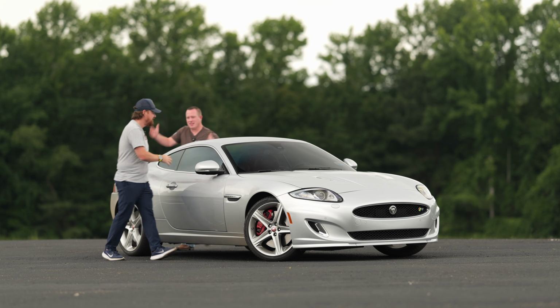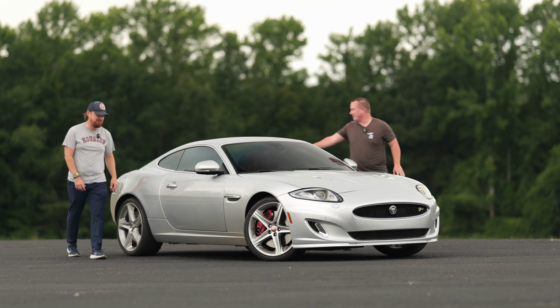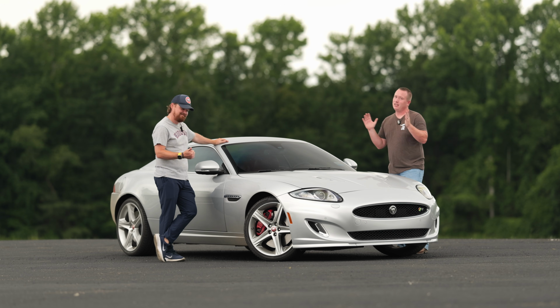Back here, all the way to that big fat booty. Look at it. Look at these, it's like a pseudo long tail almost. It looks good and it drives good. Speaking of driving, let's just get after it.